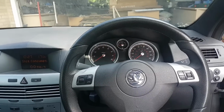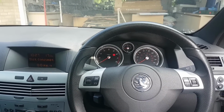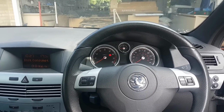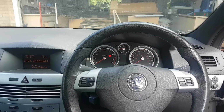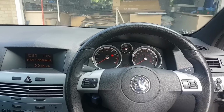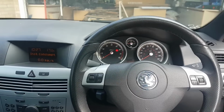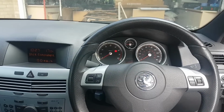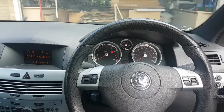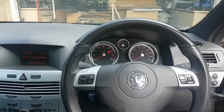So first, this is an auction car. The guy doesn't have this car for too long, and he bought the car. The car was and is really low on power. I'm not going to drive the car because I think we're going to be able to assess and figure out what's wrong without having to confirm the complaint. But one of the complaints is that the car is really low on power. He said it's very difficult to get the car to 70 or 80 miles per hour.